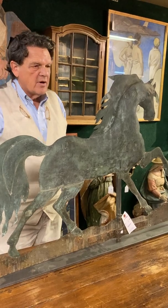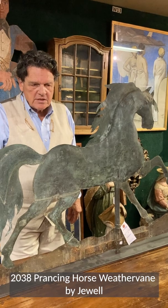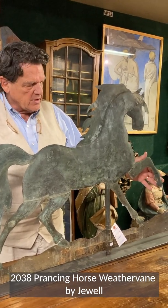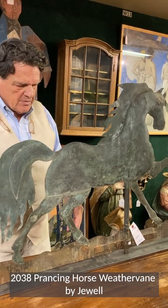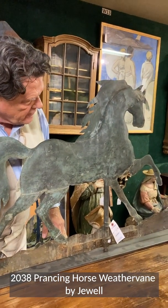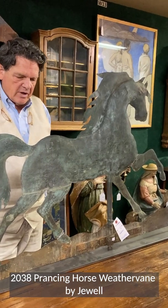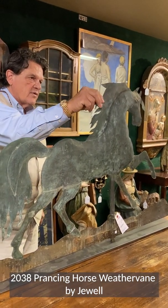One of the outstanding weathervanes of the 4 weathervanes that we have for the sale is this large prancing horse attributed to Jewell in beautiful copper and patina on a museum stand. A very large weathervane of this type. The prancing horse weathervanes are very rare to find, and this is an outstanding example of the work.